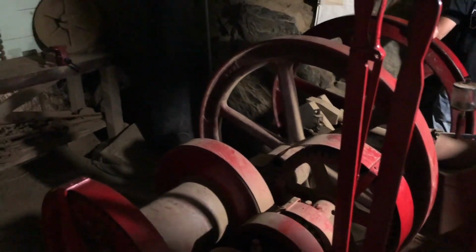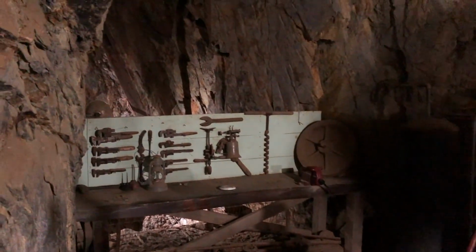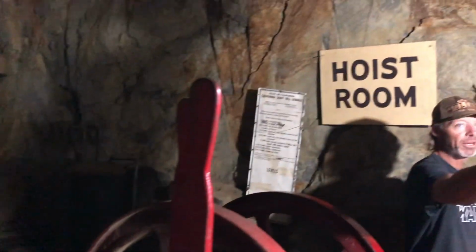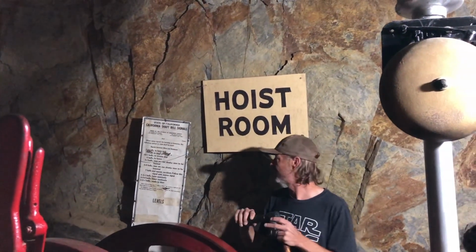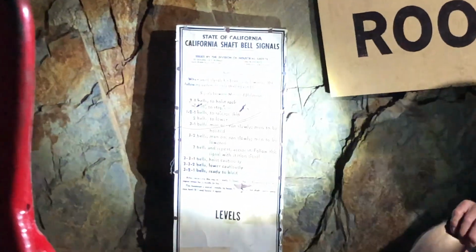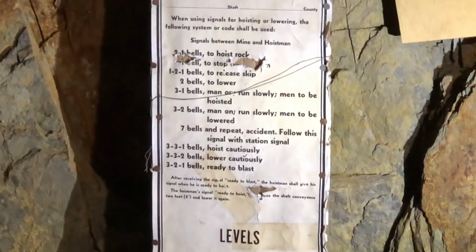Oh my gosh. Now, to communicate the instructions from the lower levels of the mine to the hoist operator up here, every mine level below us has one of these brass bells, and they ring those in a series of rings for the commands on the list right here. And this was a standardized bell system for mining back in the 1870s throughout California, and they still use it in some mines today. And back then they really built things to last.